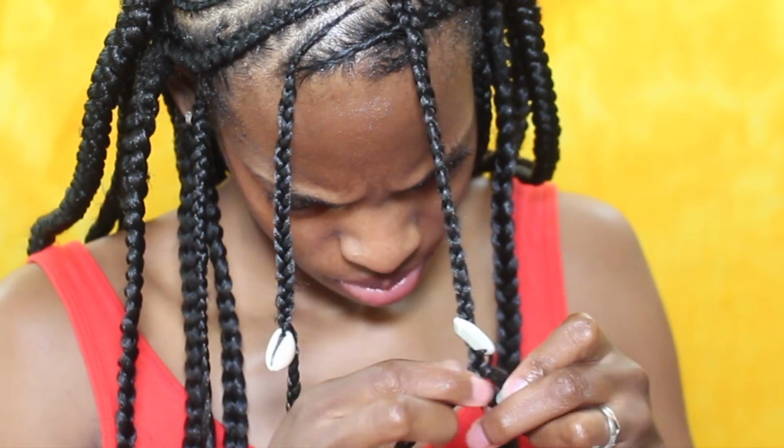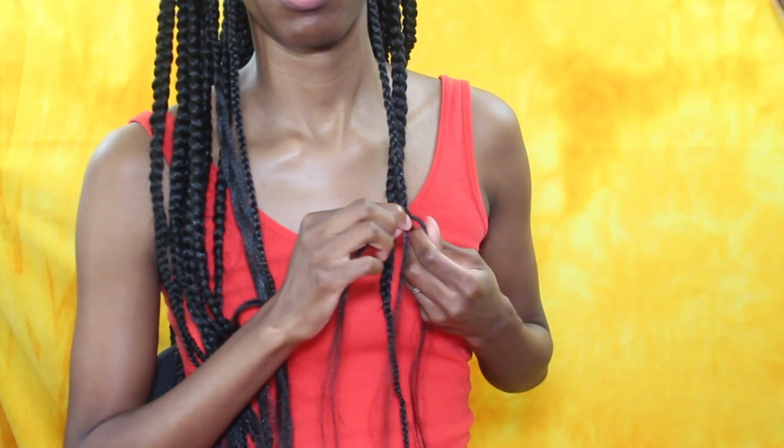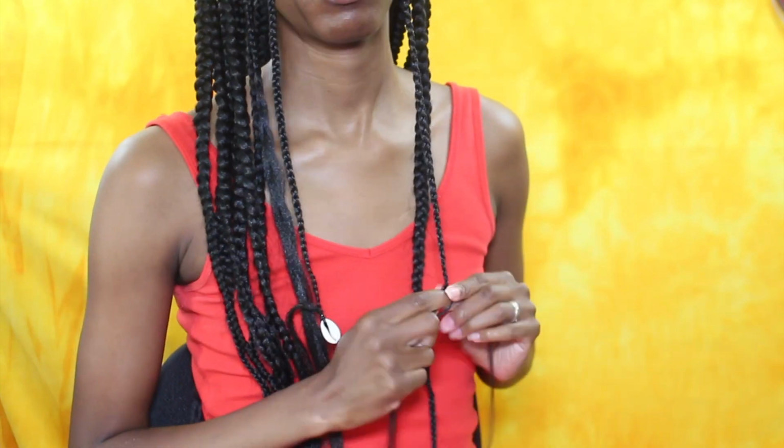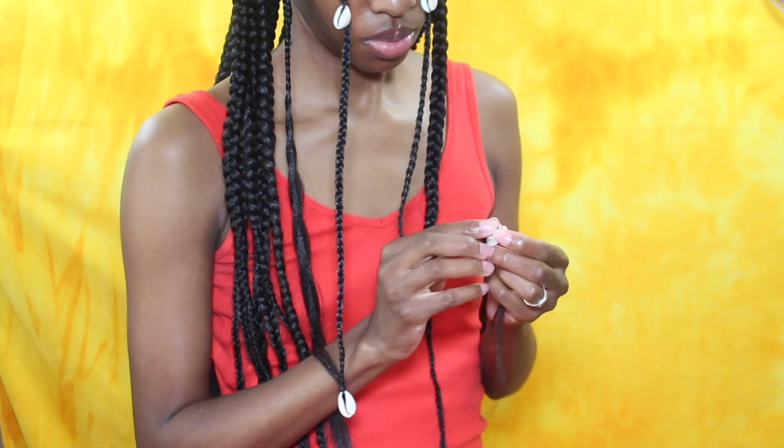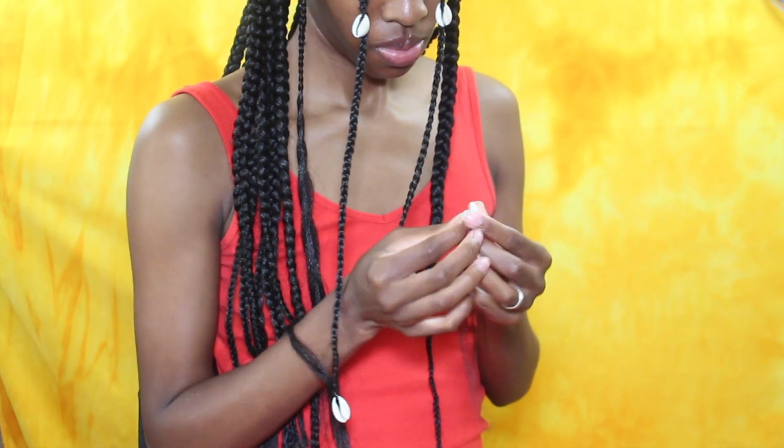When I get to the ends, I'm gonna add another shell, wrap it around with a rubber band and cut the ends off, and get to dipping my hair. I dipped my hair with those shells in too, so just to let you guys know, the rubber band did not pop and I dipped my hair in there.